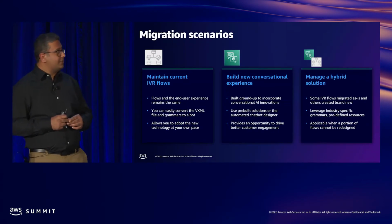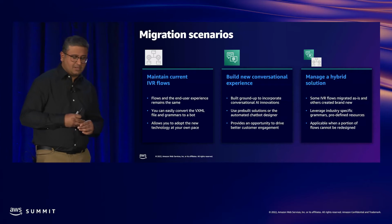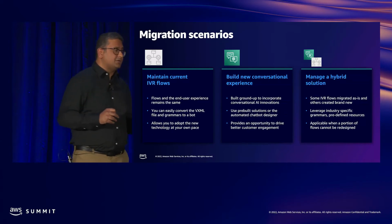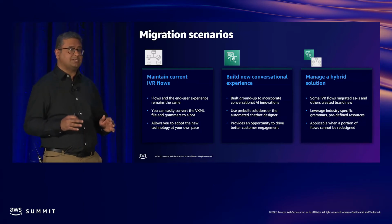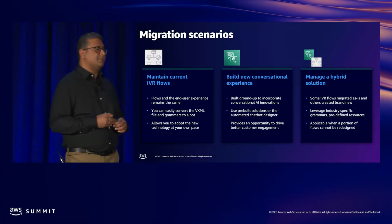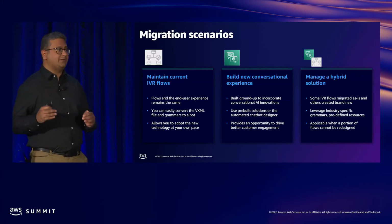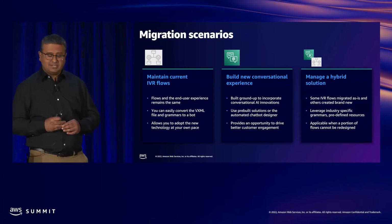Let's talk about migration scenarios. The first one is a continuation of what I was just describing, which is the lift and shift. Now, the source and the target experience here really does not change from an experience perspective. So when you do a lift and shift, like I was mentioning earlier, the caller or the customer does not really notice any change in experience. To them, it's all the same flow. But the good news for you is you can get this done with minimal effort. The other advantages you have is by moving to the AWS infrastructure, you can actually take benefits of the AWS infrastructure at your own pace. And ultimately, you optimize the developer effort.